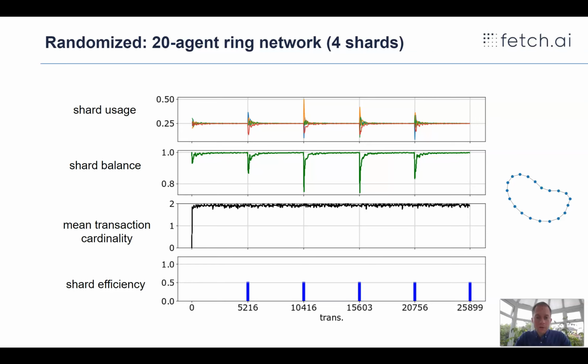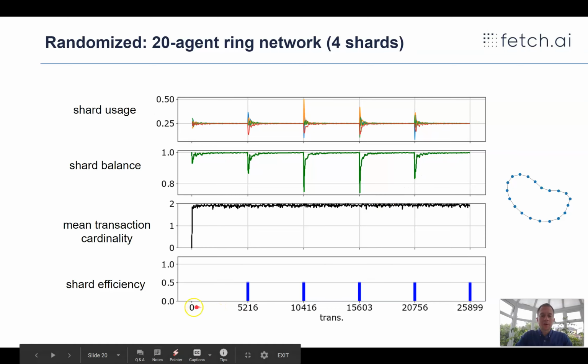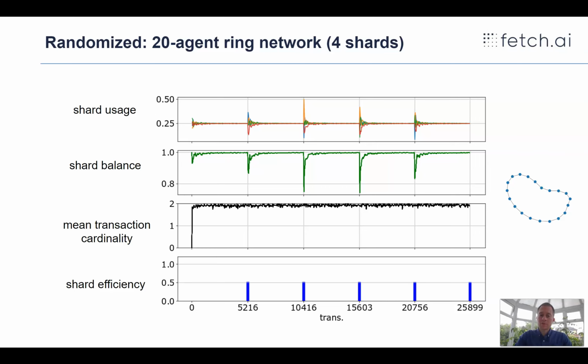They're not, if you can see them, they are the usage in each shard. So the way the simulation is set up is that the transaction pool starts as being empty. What we have on the x-axis is the transaction index. And as transactions are submitted, they are randomly assigned to shards, both the request and the sent shard.